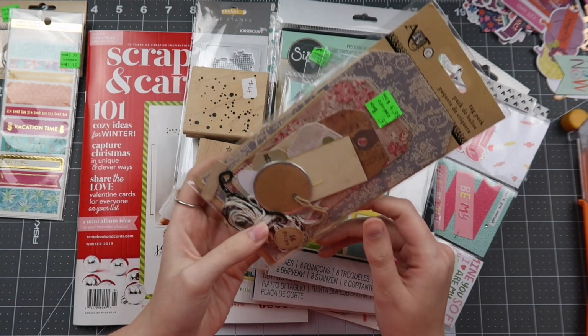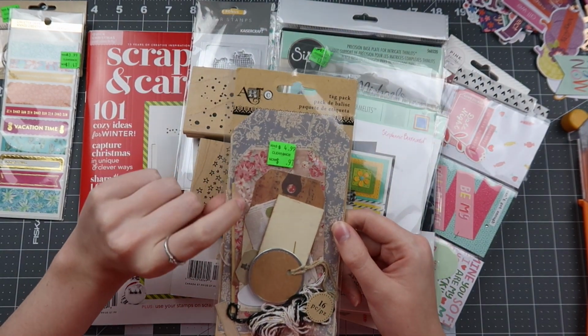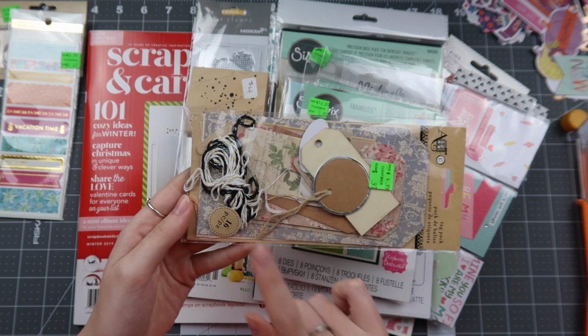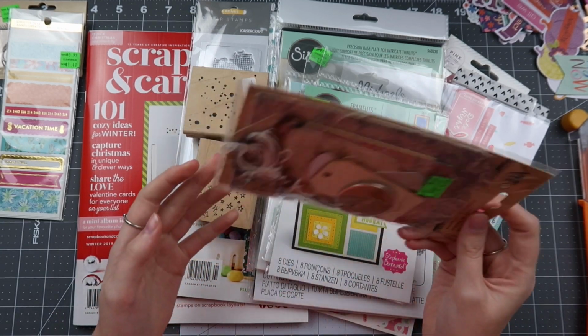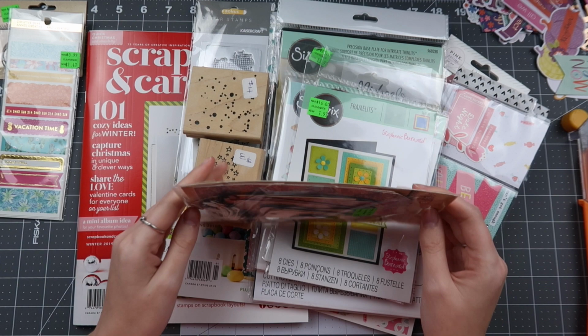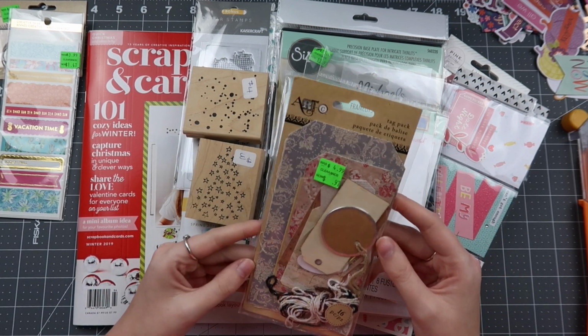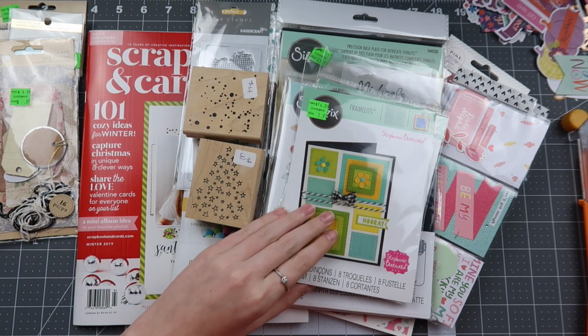They had other colors, but this one intrigued me the most, mainly because of these florals and the music tag. There's little ones, there's round ones, and they do come with some thread in case you wanted to thread them with something other than the other kind you have. There's also a burlap one back there. I thought it'd be fun to play with, a little bit of different stuff.